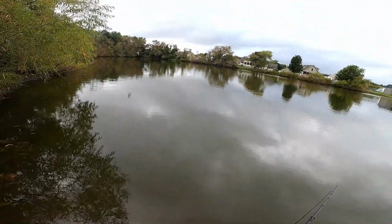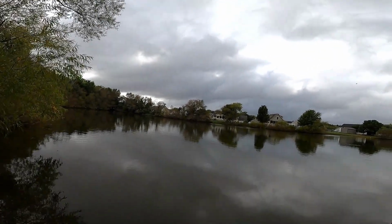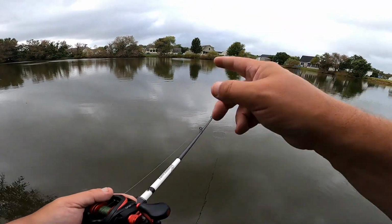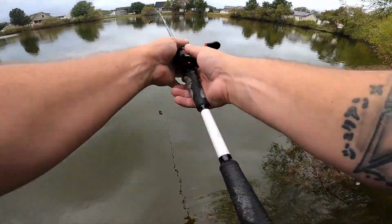Got 2 crazy blue jays going after each other right here. I think I may have misidentified kingfishers. That's what they were.